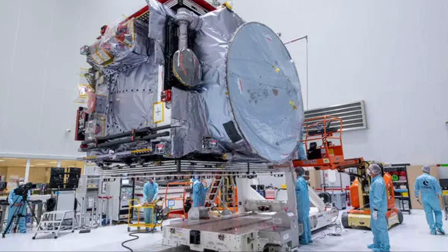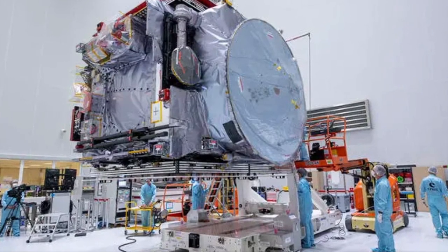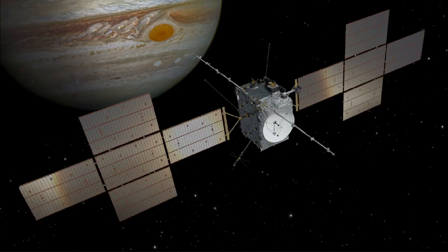The JUICE mission, set to launch in the 2020s, will conduct detailed observations of Ganymede, as well as Europa and Callisto, to help us understand more about these icy moons and their potential to support life. There's a long journey ahead, as these moons are very far away from Earth, but the destination is worth it.